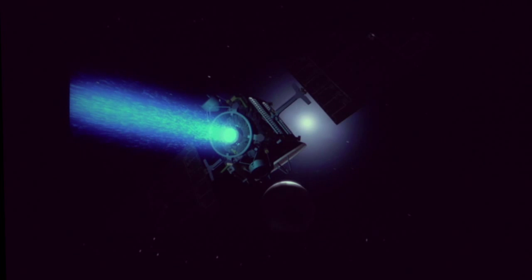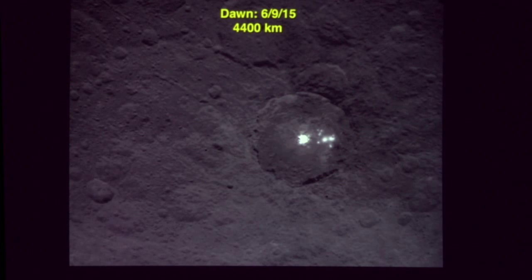I'm happy to say that as of about 4 or 5 days ago, they're back running again. And so they should be able to get the orbit down to its next targeted distance from the planet by about the middle of August. So they've lost a few weeks of good observations, but the spacecraft is back in operation.